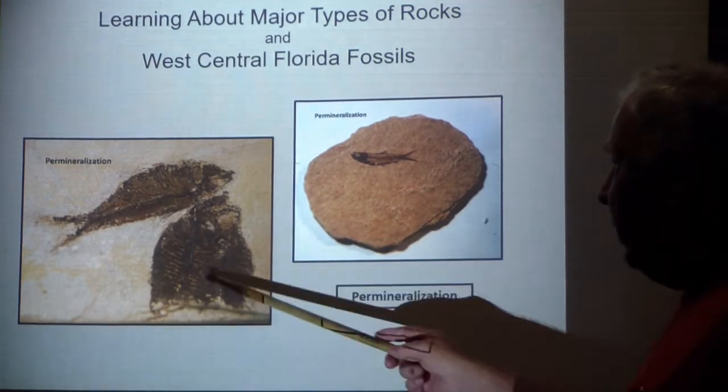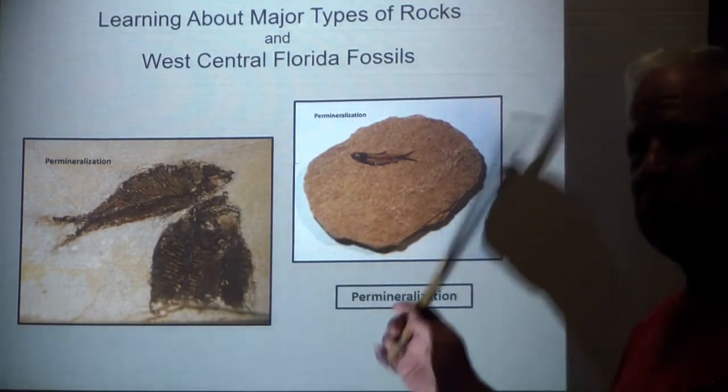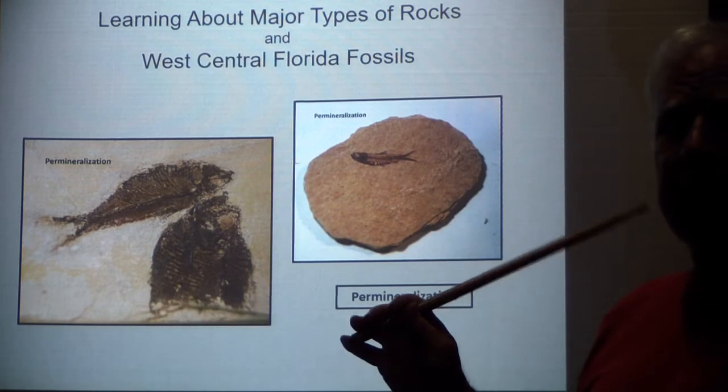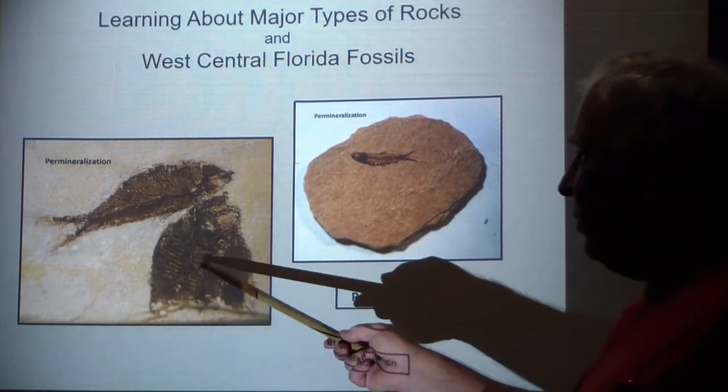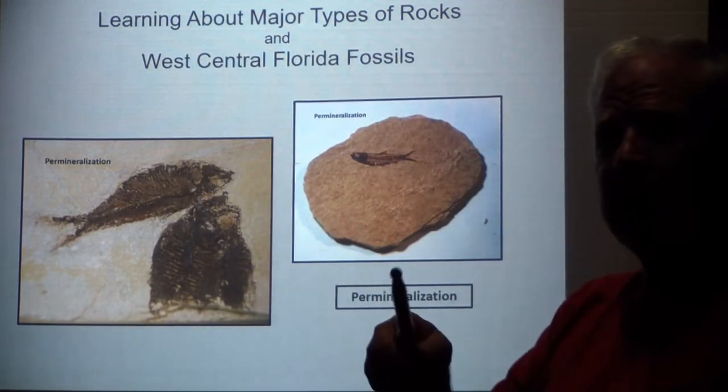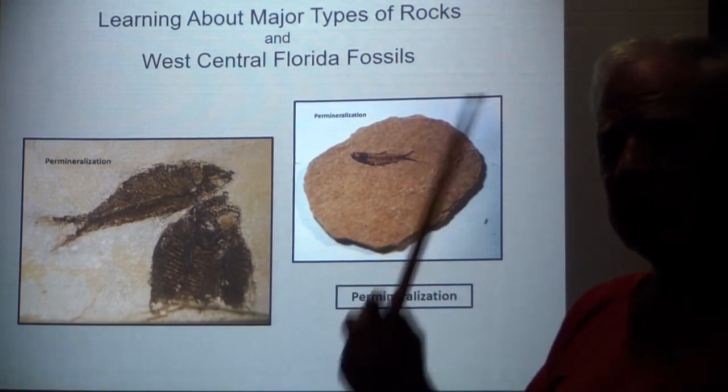This is a picture of another. I have these fossils here. Most of the fossils here, a lot of them are mine that I have. And this one here is not as clean and neat. I brought that one because that's one of the cleanest, neatest ones I have.